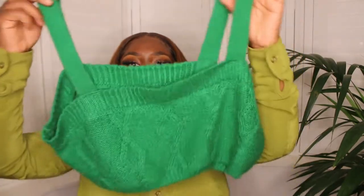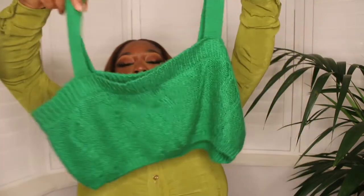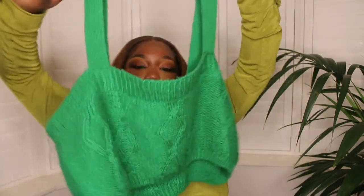I feel like it's really cute for the winter because it's still knitwear, but because it's cropped and sleeveless, it's still nice as well. I probably could have got this in a medium because the large stretches, so the large is now becoming like an extra large and I'd need it to be tighter to hold me in. But nonetheless, this is the green crop top here.